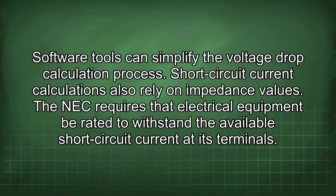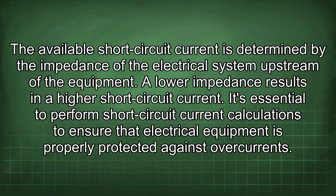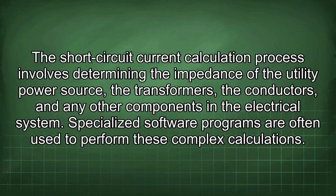Short-circuit current calculations also rely on impedance values. The NEC requires that electrical equipment be rated to withstand the available short-circuit current at its terminals. The available short-circuit current is determined by the impedance of the electrical system upstream of the equipment. A lower impedance results in a higher short-circuit current. It's essential to perform short-circuit current calculations to ensure that electrical equipment is properly protected against overcurrents. The short-circuit current calculation process involves determining the impedance of the utility power source, the transformers, the conductors, and any other components in the electrical system. Specialized software programs are often used to perform these complex calculations.